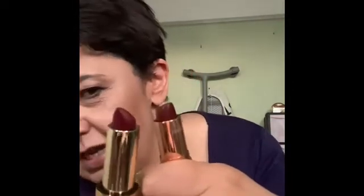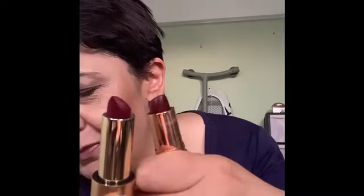Okay, so I just want to do some comparisons. I've actually done the swatches on camera earlier on, so they'll come up in a minute. But when I looked at this, I thought it did remind me a lot of Night Crimson by Charlotte Tilbury. Now I'm going to put this alongside it. So if you look at the two lipsticks side by side, they look quite similar. Can you see that? And when I swatch them, you'll see on camera, they also looked quite similar. Let's see.